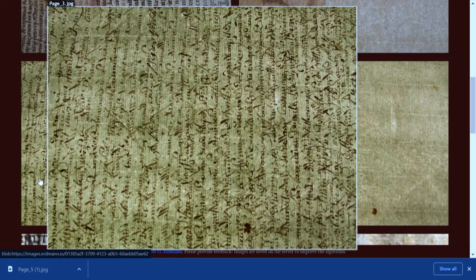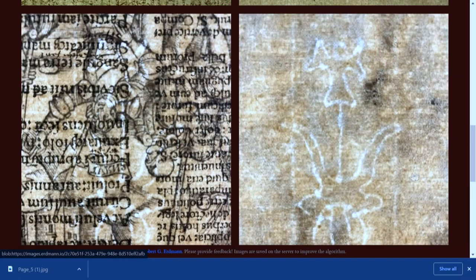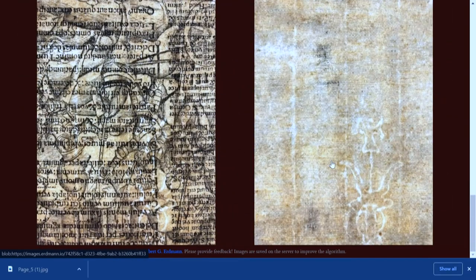This is what comes in. So you can see there's sharp ink on the front and blurry ink on the back. This is what comes out, and now I can see the chain lines and the laid lines and the watermark. In, out, in, out, and so on.